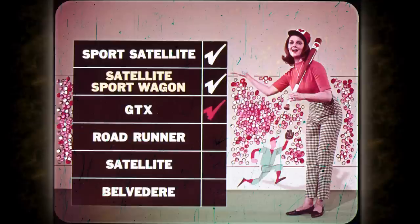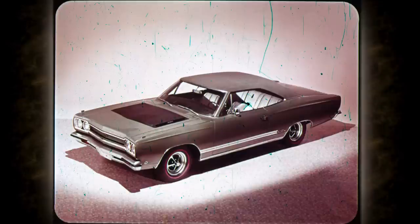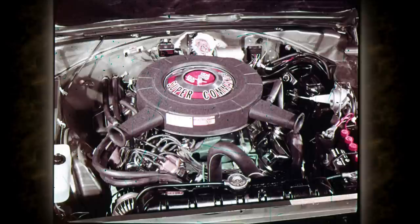Here's the real cleanup hitter of the league, of any league. The name GTX. Take a long look. There it stands, GTX. Turning on the starter of this one is like lighting a fuse. Then hang on. Here's the explosive, the mighty Super Commando 440 cubic inch engine, the standard engine in the GTX. As if that weren't enough, the 426 Hemi is available as an option. Wow.